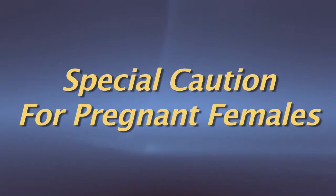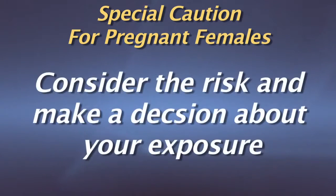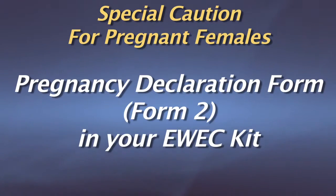A special note of caution for female emergency workers. Federal radiation exposure guidelines stress caution about exposing a fetus to any amount of radiation. The guidelines suggest no matter how small, exposure may have a harmful effect on the fetus. Pregnant female emergency workers are asked to consider the risks and make a decision about limiting radiation exposure. There is a pregnancy declaration form, or Form 2, in your EWEC dosimetry kit that can be completed if applicable.